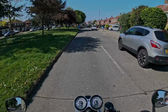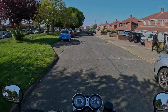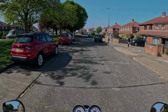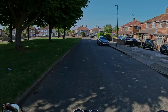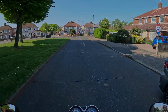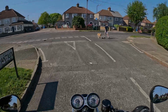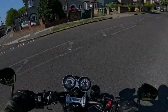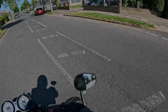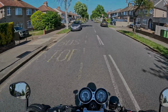This is a one-way road, I believe. Could be wrong. Let's check. It's always confusing when the cars are parked the other way. No, they're two ways. So that is what you see. I made a mistake as well. On this side you can enter and exit both, but on the other side you can't.